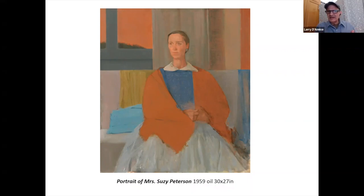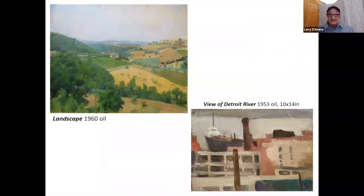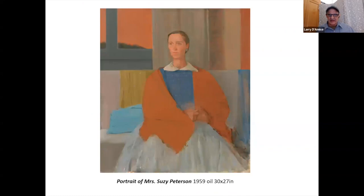But then the directionality of the marking, the vertical marking in that area, and then the horizontal marking in the patch next to it, and then this glazing quality in the patch after that, and then there's lines in the other section. So if you look at each one of these sections, the brushwork is a little different, and it's really part of what he consciously put into this. Now, this is an old piece. This is from 1959. The one on the lower right is from 1953, and the landscape is from 1960. So these are reaching back there.